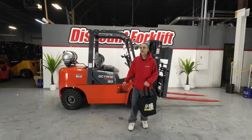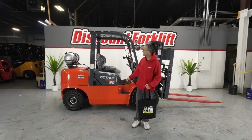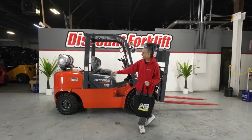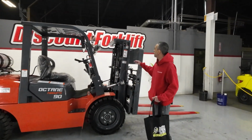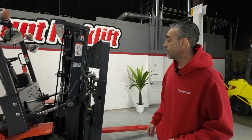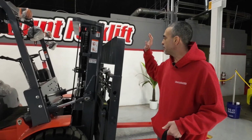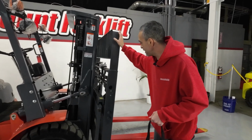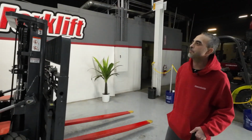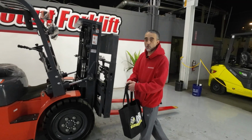Of course, want to show off your brand new OCTANE, 9,000 pound capacity, pneumatic tires, LP unit, named Paula, of course. We have our service sticker on there, let you know that our mechanics went through it. Big old side shift and fork position mast, big long forks. I believe it's a two stage that goes up to about 12 feet. And of course, it comes with the lift.